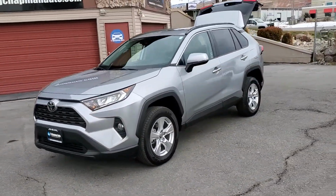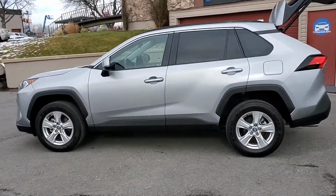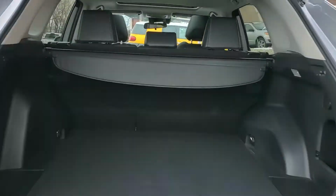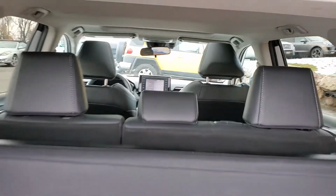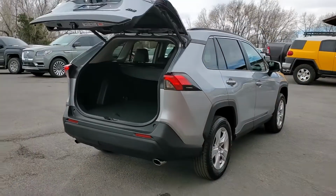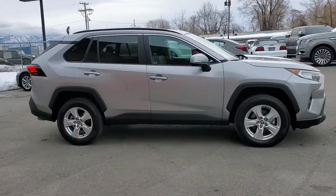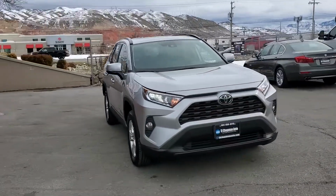So it does have fog lights up front, alloy wheels. Dual exhaust. There's a shot of the interior. It does have a power liftgate. RAV4s are a little bit longer now. They have more cargo space to them.